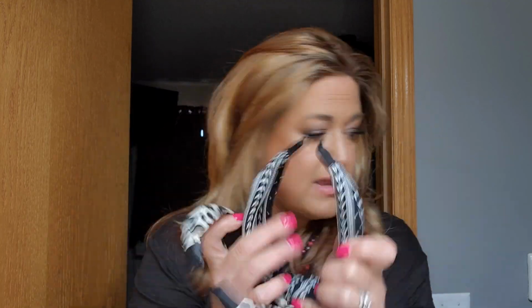So many different kinds of headbands, and I really love these in particular, all of these kind. I have anything you can imagine because they don't squeeze your head, they won't hurt, they won't give you a headache, and they fit with wigs so well.